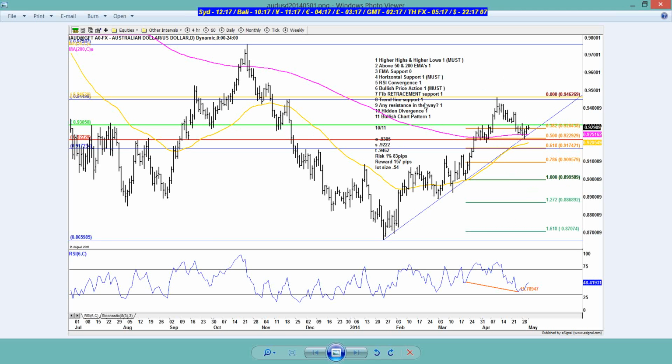Fib retracement, your fib's correct. Hidden divergence, yep, all good. And trendline support, yes, that's good. So yes, I would have given EMA support to that.